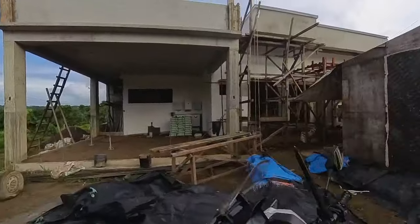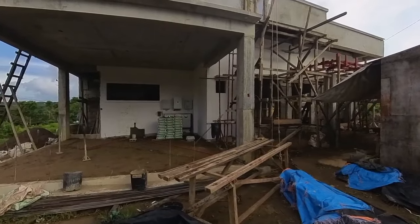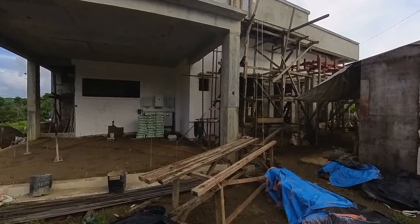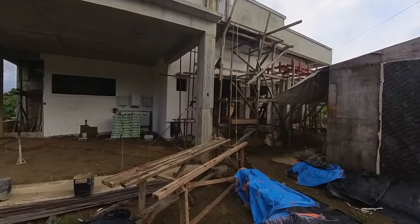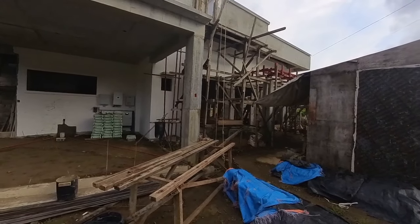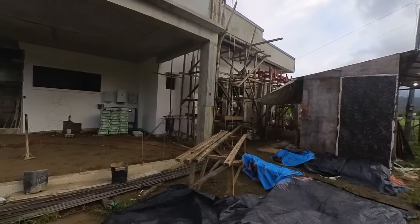All right, so now let's go ahead and go with the house build for this week, week number 47. In the garage area, it does look like they leveled the ground there, and hopefully soon they'll be concreting it as well. Looks like they did some skim coat on the outside of the front of the house. All right, and I'm just going to keep moving around here.